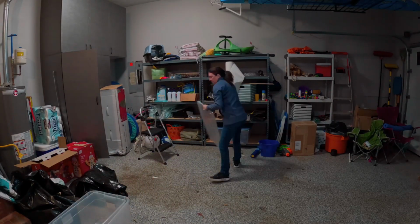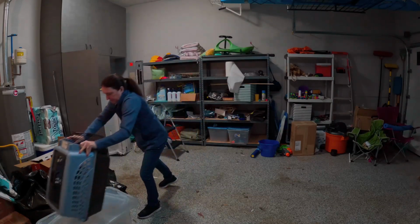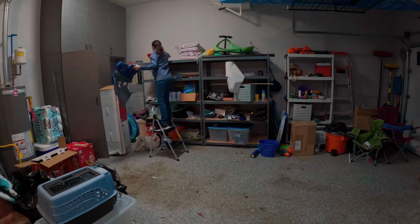So I decided to start with the racks and remove everything off the racks to see what was there. The day before, the homeowner gave me direction on what could stay and what could go.